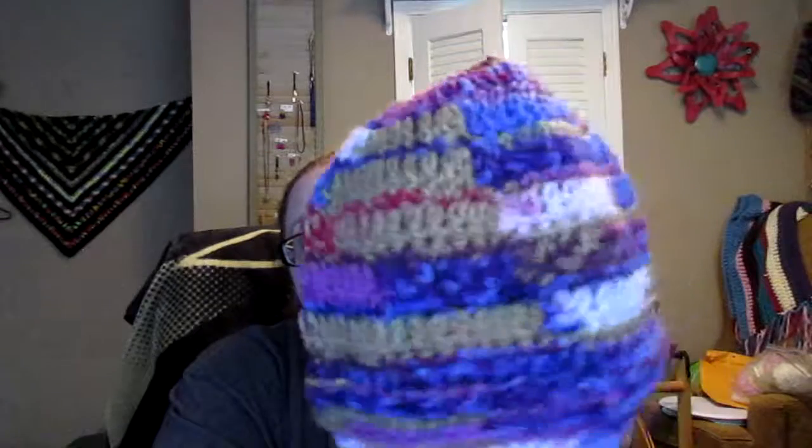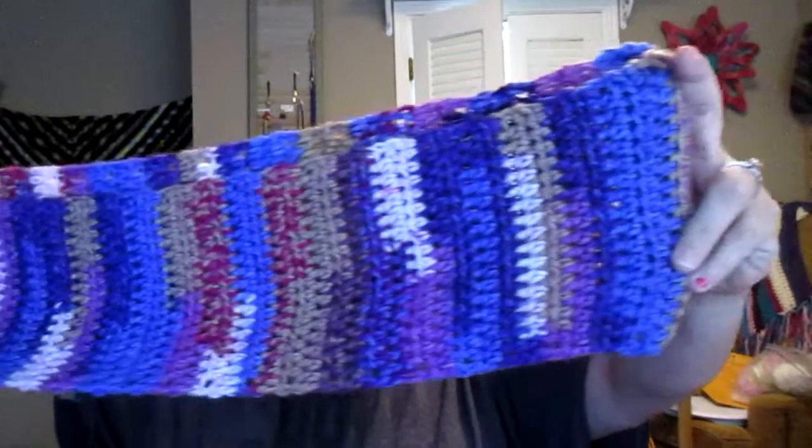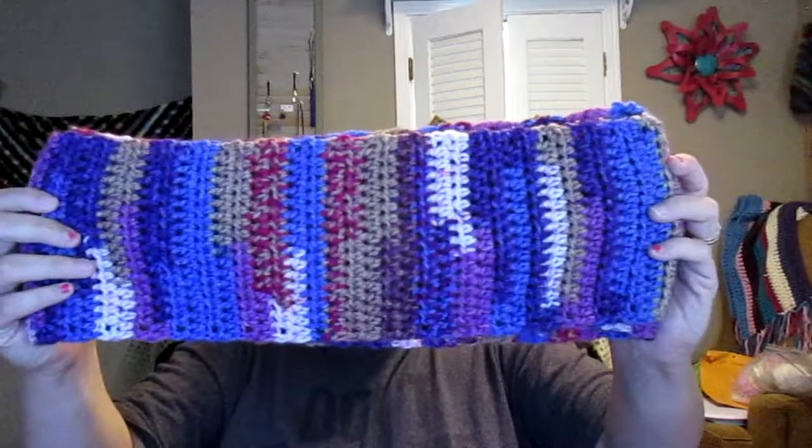But yeah, I'll show you. I made a scarf too, which is easier to see the colors. Let me show you. Let me unwind it a little. And this is an infinity scarf too. I've just been kind of into making those recently, but I'll try to show you one side. And I kind of like it, but it's strange to me. It almost looks like scrap yarn, but not. See what I'm saying?